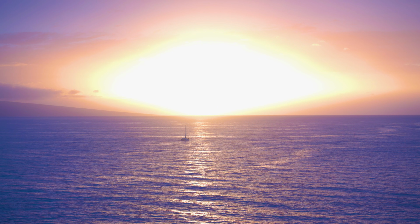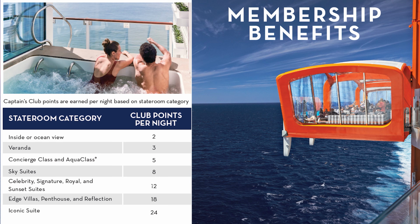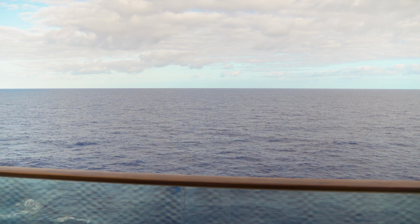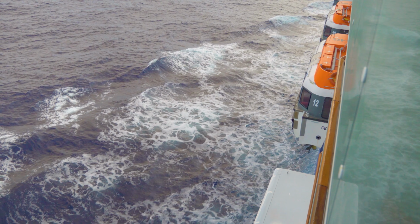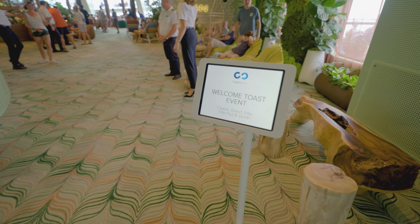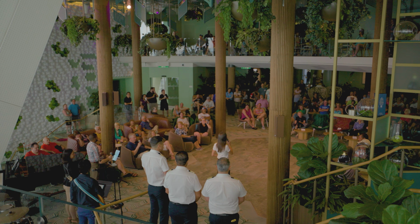Now, if you're sailing with Celebrity, make sure to join their Captain's Club. It's a loyalty program with multiple tiers and perks. Another good perk of the Captain's Club loyalty program is that you're invited to a champagne party. It's usually held on one of the first sea days. On the Edge-class ships, it's often at Eden, which by the way is a stunning venue that's perfect for photos with the captain and the crew. You can check your cruise planner for the Captain's Club party and show up as long as you are a member.